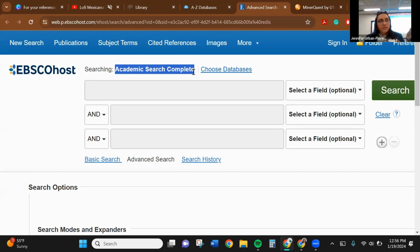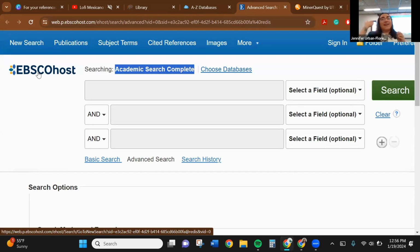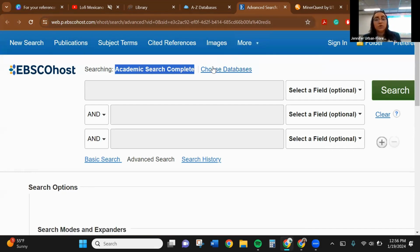The host is EBSCO. So if your professors ever ask you who uses EBSCO, EBSCO is not a database. EBSCO is a host. I like to think of EBSCO as the umbrella, and the spokes that hold up the umbrella are all the different databases. The way that you get to pick and choose which databases you have access to and want to use is right here under this blue link of choose databases.